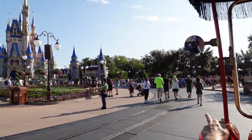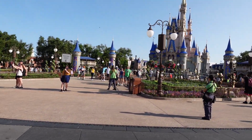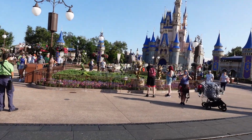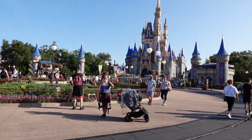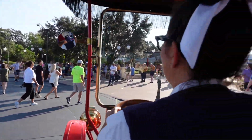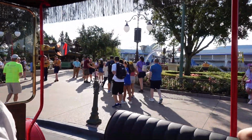Everybody look over here to your left. And this is where you're going to enter to go into either Tomorrowland or Fantasyland. Okay, perfect. Sounds good. Thank you.